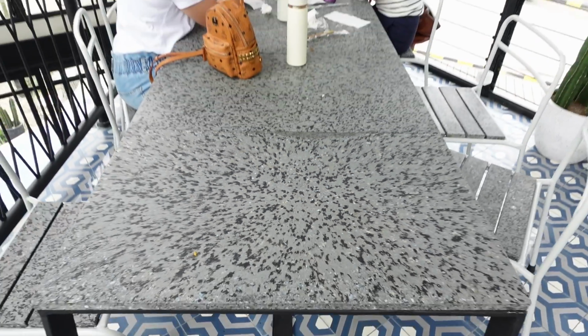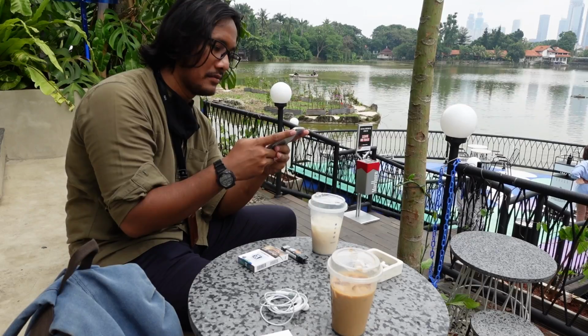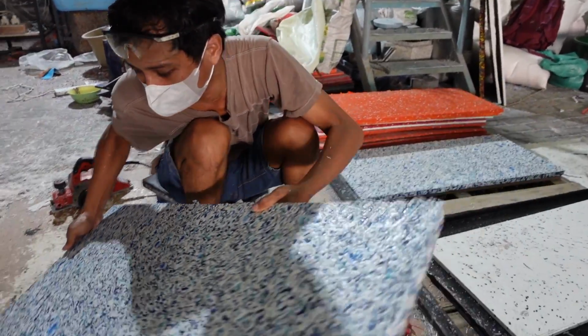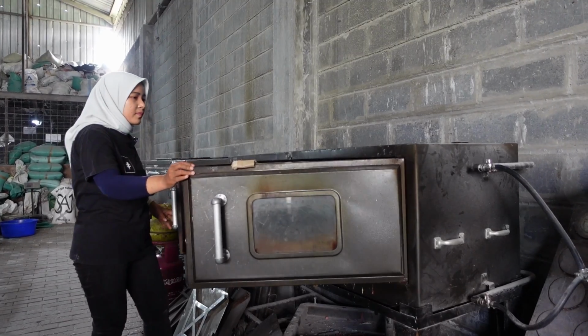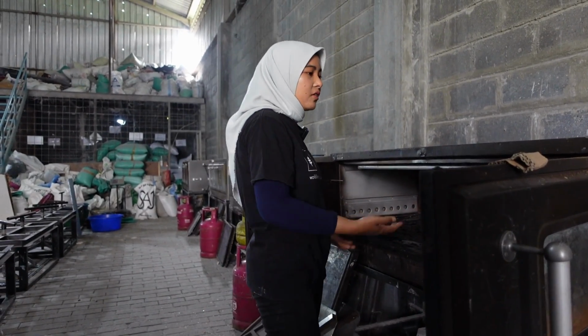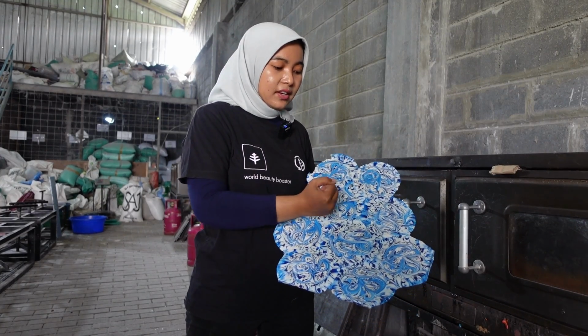We focus on furniture and home decor. We make chairs, tables, trays, vases, incense holders, coasters, many things. I have seen a lot of incredible things. But you always start from the sheets, is that correct? Yeah, because it's easy in the early stage: just buy the oven and the baking mold. It's flat, and then you just explore the shape from this.